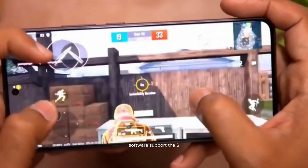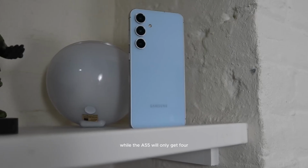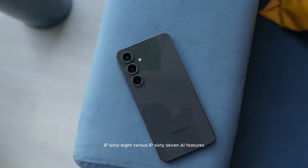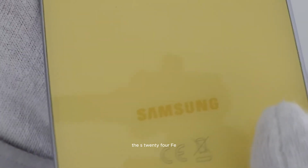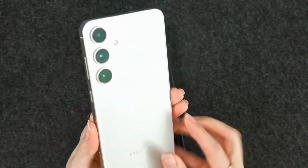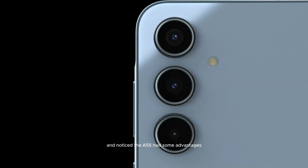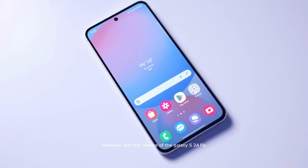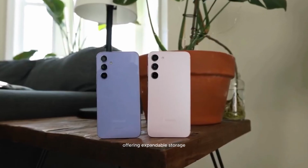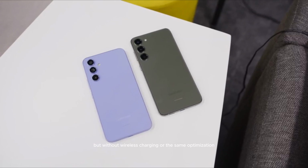Samsung DeX. The S24 FE can be used like a desktop computer with Samsung DeX, but the A55 doesn't have that feature. Software support. The S24 FE will receive 7 years of software updates, while the A55 will only get 4. Water resistance. The S24 FE has better water resistance, IP68 versus IP67. AI features. The S24 FE comes with the full suite of Samsung's Galaxy AI features, while the A55 has more basic ones. Earlier this year, we compared the A55 to the Galaxy S23 FE and noticed the A55 had some advantages. However, with the release of the Galaxy S24 FE, the A55 has lost some of its edge. The only things the A55 does better are offering expandable storage and having a slightly bigger battery, around 300 mAh more, but without wireless charging or the same optimization.